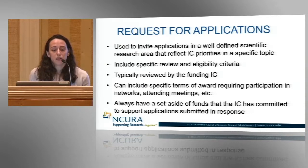They often have specific eligibility criteria, and they're going to be peer reviewed most often at the institute or center that's going to be making the awards. And so these will often have specific terms and conditions. Basically, they're much more detailed and intensive than a typical program announcement. And for requests for applications, you'll see in the announcement, it will announce that there are funds set aside for the program. It'll tell you how much and how many awards they anticipate being able to make with the announcement.